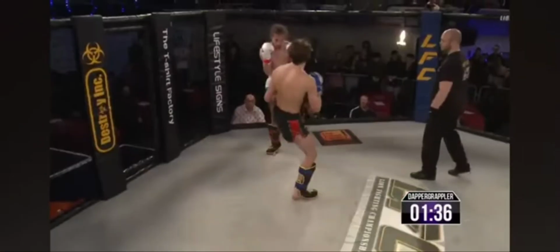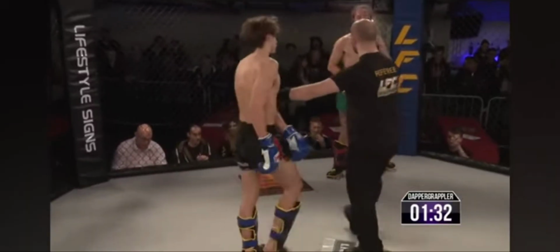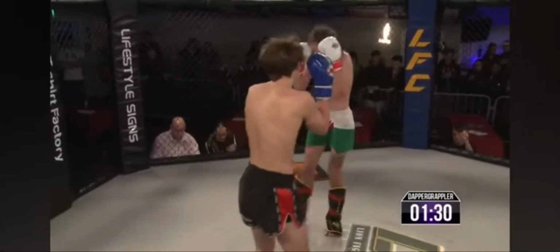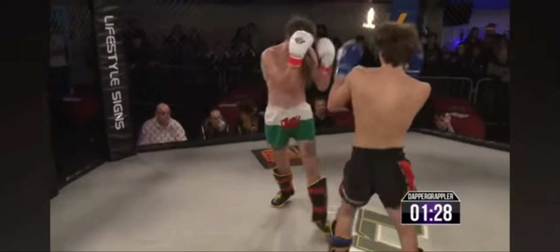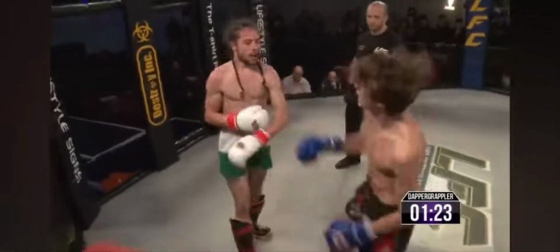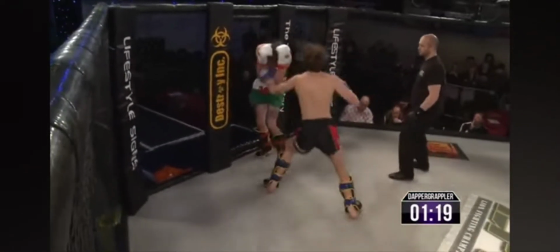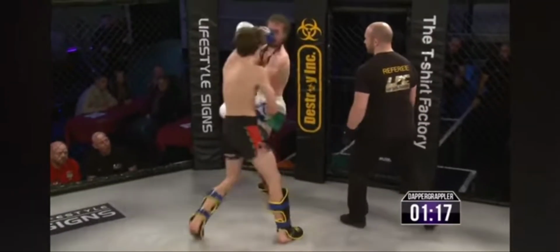Tucks the hips back as he throws the left. He tucks that right hand back just like that, catches the leg. And that just serves to really put Walker off balance, as we can see there as he went crashing to the mat. Nice lead shovel uppercut followed by a right hand. But Walker is coming forward in a straight line. He eats these heavy shots here. The referee's looking on.